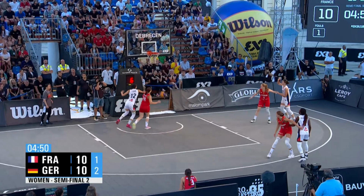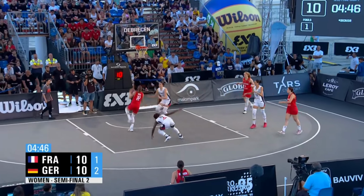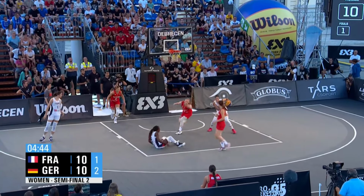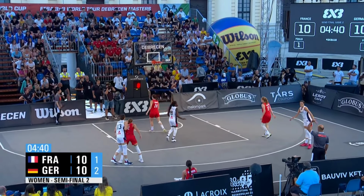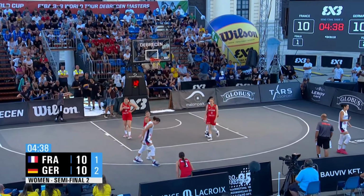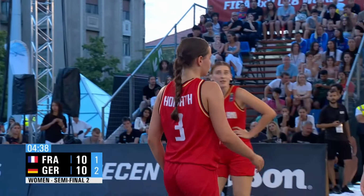Sierwinski. She settles for a shot right there. She needs to play stronger. The great cut. Lina Falk. Still can't get it to go. This game's going everywhere right now. And Roselore just trying to put a dagger in the hearts of the German team.